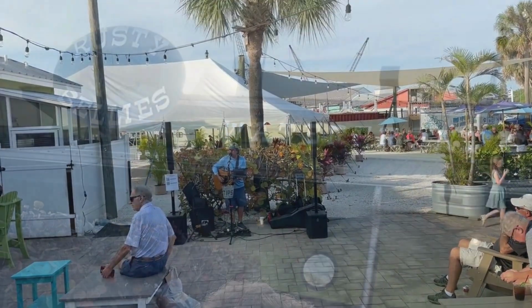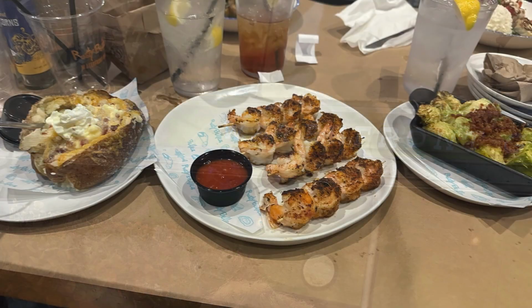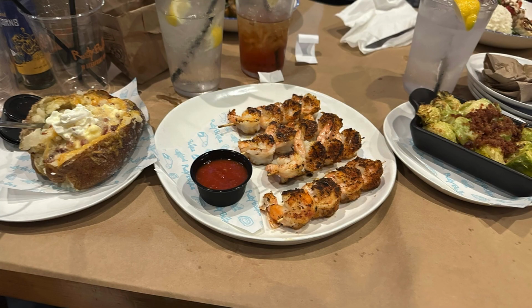Back in Tarpon Springs, all 4 crews went to a fantastic dinner at Rusty Belly's to celebrate and toast our crossing. It was a great end to a great journey together.